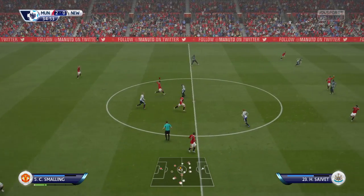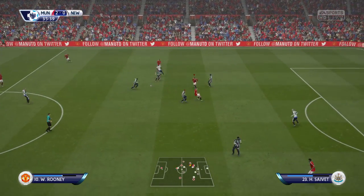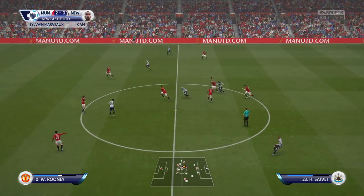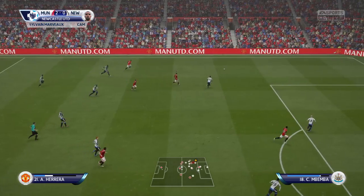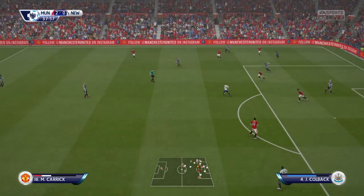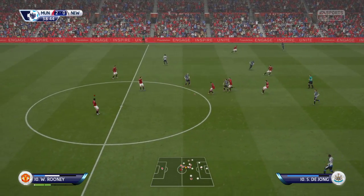Sissoko. Tackled well. Sylvain Marveau. Well, the player who really makes them tick in the creative sense is not available today for the away manager. Alan, he's suspended. That's a blow, isn't it? It is a blow because he's got a good deal of assists this season. So can they create the chances out there?